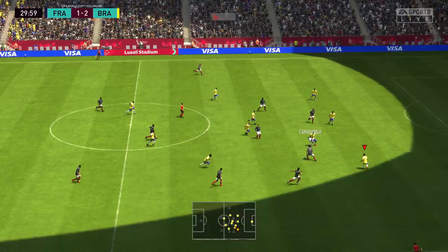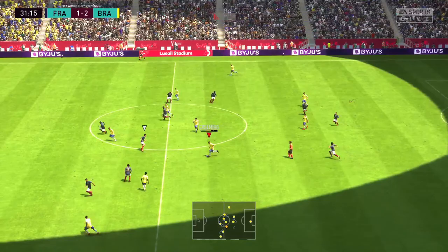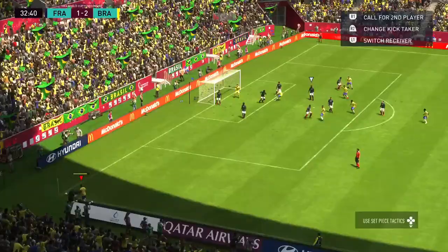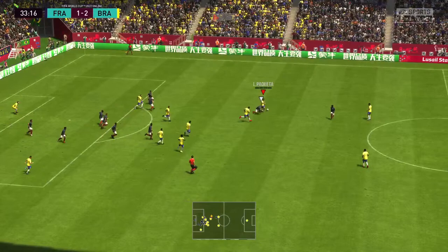Camavinga. Alexandro, chance to finish. Can they cover up? Oh, wonderful goalkeeping. Well, you have to say, from that sort of distance, that's a wonderful save. Can someone get on the end of this? Well, very effective play, and they might be onto something.